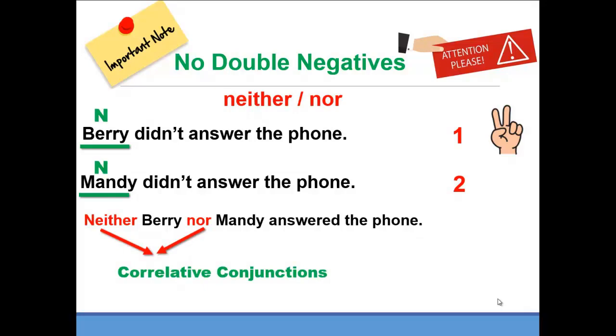The two nouns, Barry and Mandy, are joined together, or the two subjects are joined together. What about the verb? It's gonna be answered. Why? Because the conjunctions, neither nor, they mean not. So you will have to turn the negative verb into a positive one because no double negatives shall be used. So didn't answer, it is a verb that is in the past time, so it's gonna be turned into a positive verb, so it's gonna be answered, a positive verb in the past time. Neither Barry nor Mandy answered the phone. None of them answered the phone.